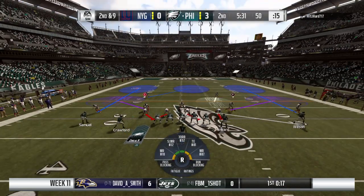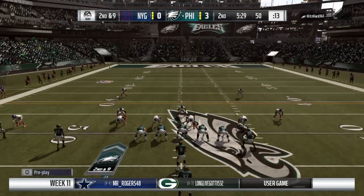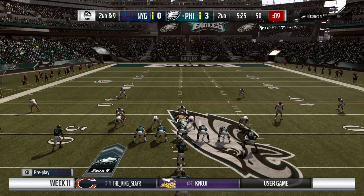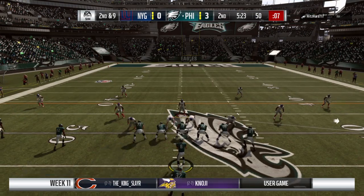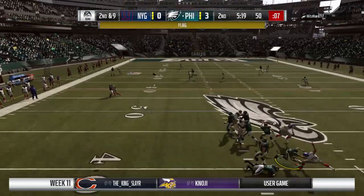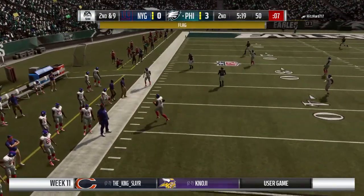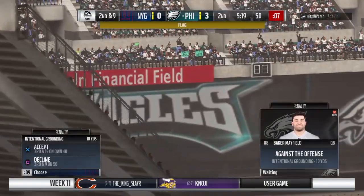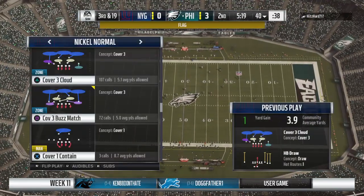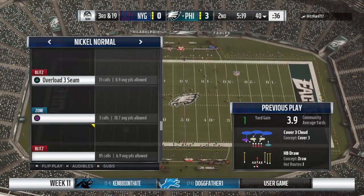Check. Patriot. Gun. From the midfield stripe, they'll look to throw. And that'll be incomplete. We do have a penalty flag down, however. Let's see what that's about. In the pocket, chucked it away, flag comes down.